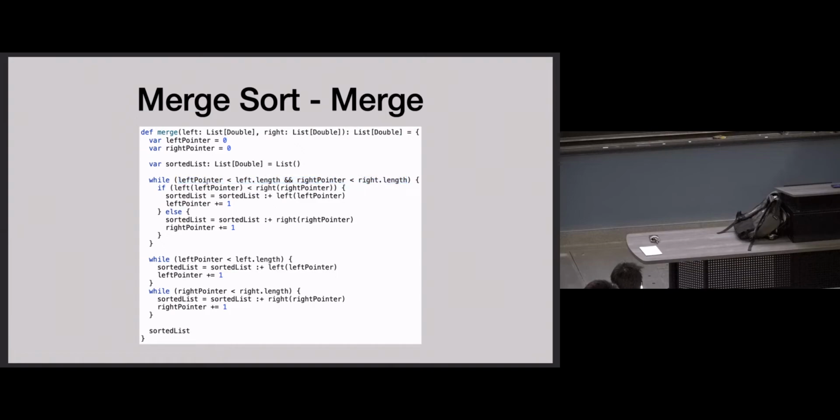This Boolean expression is saying if left pointer is less than left.length, which means if left pointer has already looked at the entire left list, and, or I said that backwards. Well, left pointer isn't at the end of the list, and right pointer isn't at the end of its list, keep looping. So this loop is going to execute until one of the 2 pointers reaches the end of its respective list.